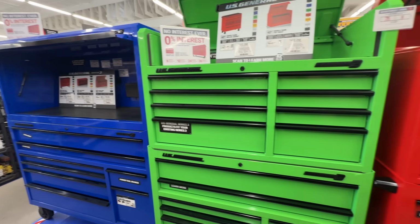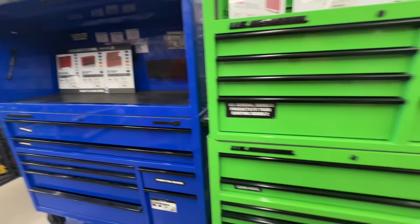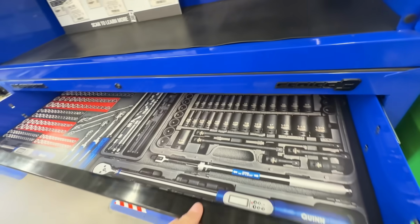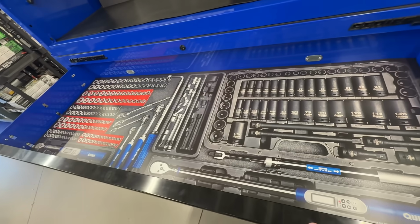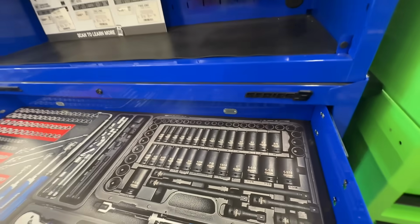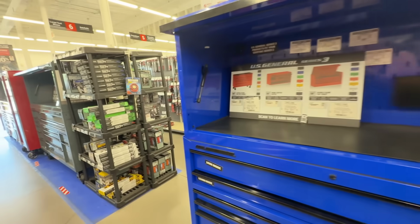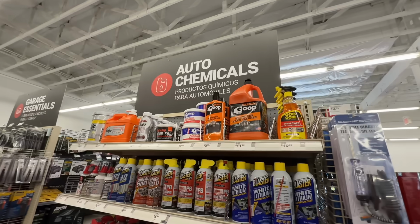Now, the U.S. General boxes, they're just gorgeous. Look at those colors, man. They just pop. I love the 56, probably the best bang for the buck, especially for the home gamer who probably doesn't have room for a 72. It's big enough that having the hutch on it actually can make sense. I mean, I love them.